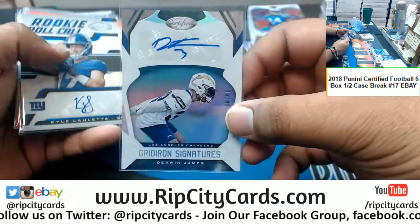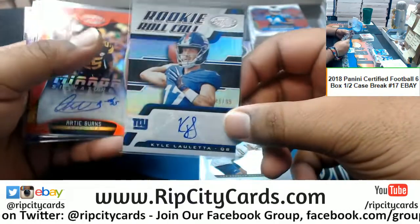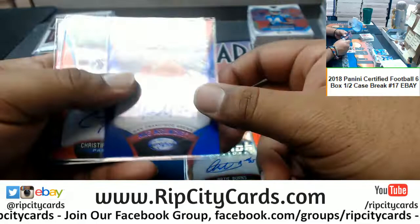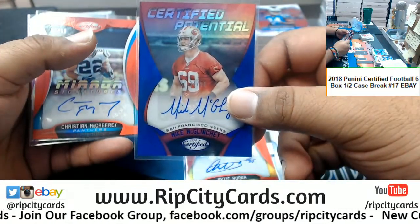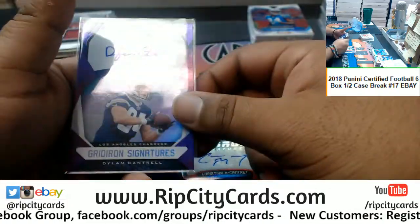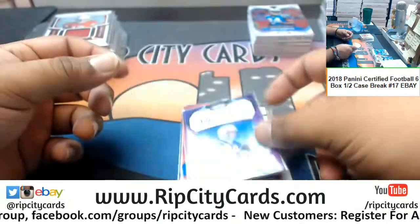Autographs we got: Derwin James to 99, Chargers. Kyle Lauletta to 99, Giants. Artie Burns to 60, Steelers. Mike McGlinchey, 49ers, numbered to 50. Christian McCaffrey of the Panthers, 9 of 15. And Dylan Cantrell, the Chargers, 10 out of 10.